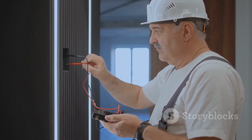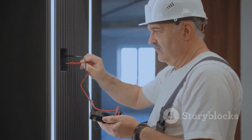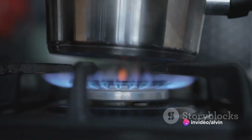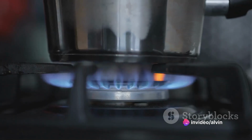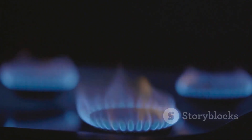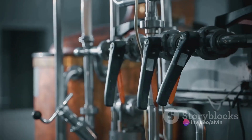You don't want to be in the middle of a busy service and have a power outage because your system can't handle the load. Next, we have the gas setup. If your equipment runs on gas, you need to ensure you have an efficient and safe gas system. This not only ensures the smooth operation of your equipment, but also keeps your staff safe.